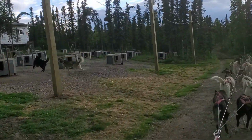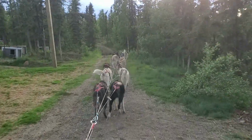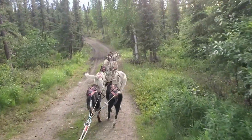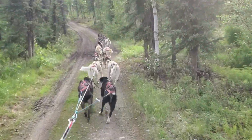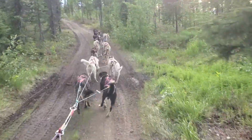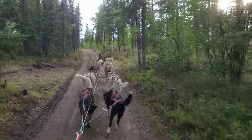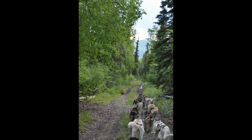Actually doing this, I'm using the brake. Just slow him down a little bit. Nice. And I give him just the slightest bit of assistance through this soft spot in the trail and then up this gentle hill. This thing weighs about 2,000 pounds before we get in it.